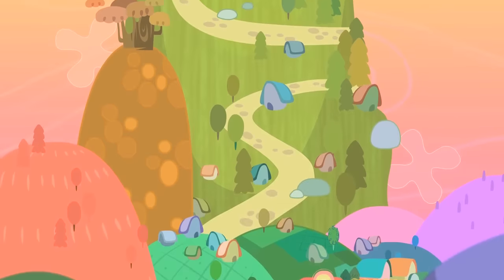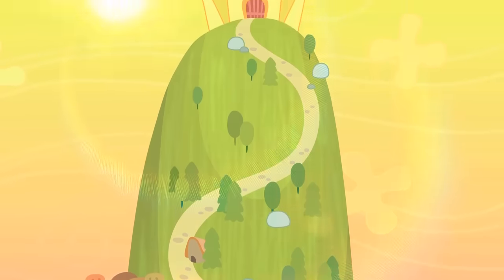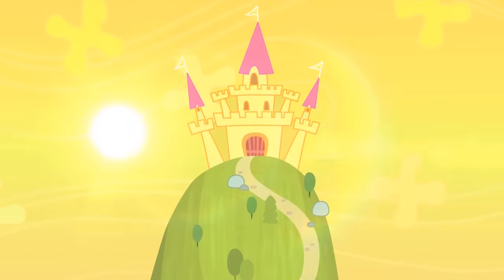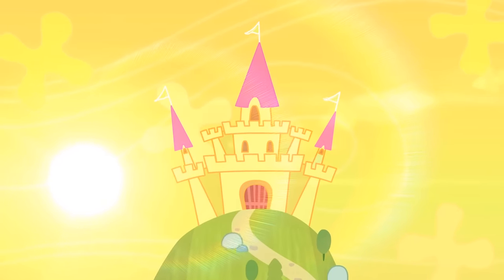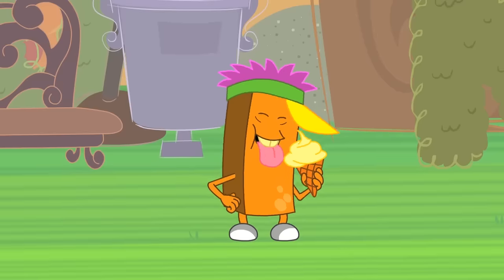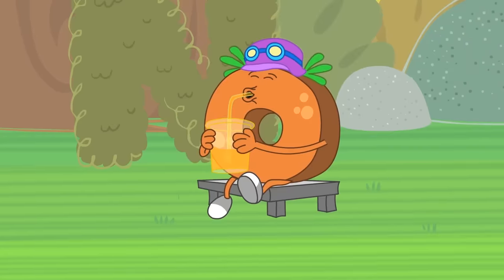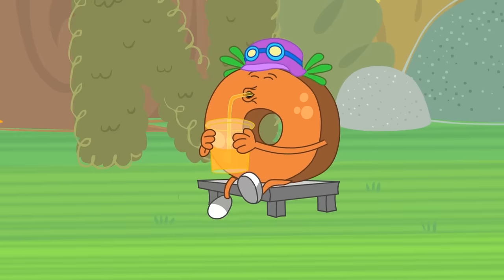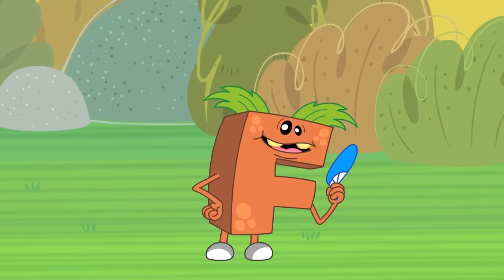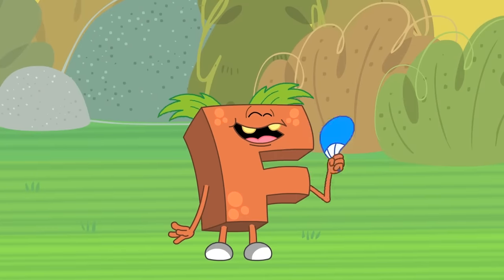Hello everyone, it's such a hot and sunny day in Capital Town this morning. I wonder how the ABC monsters are keeping cool. Shall we take a look and see? Look, there's I Monster. He's keeping chilled with some tasty ice cream. O Monster is drinking a cold, refreshing glass of orange juice. And there's F Monster. He's making a lovely cool breeze with his fan.